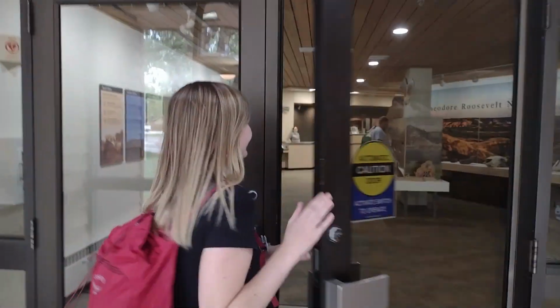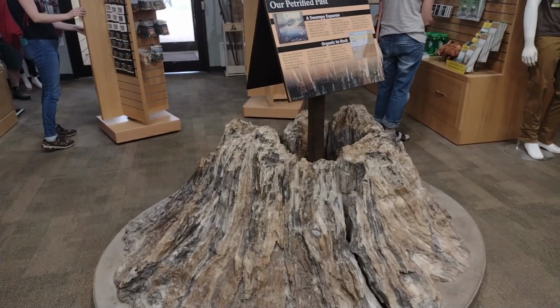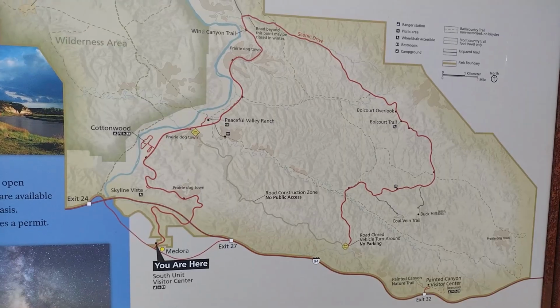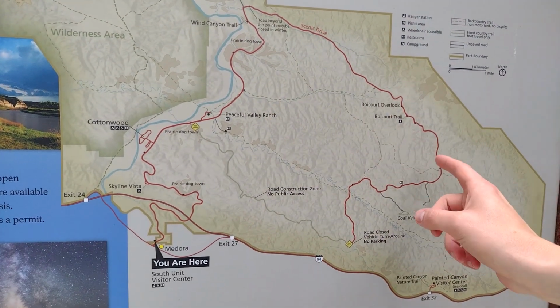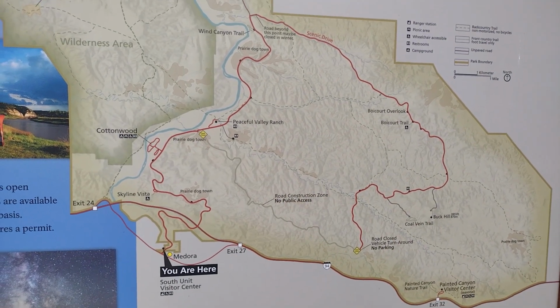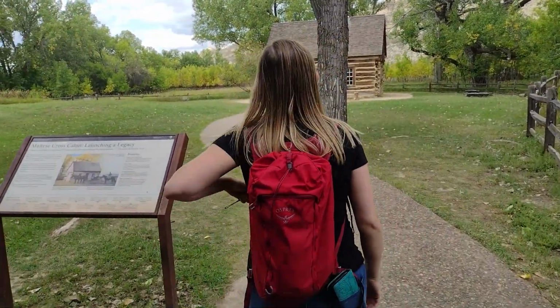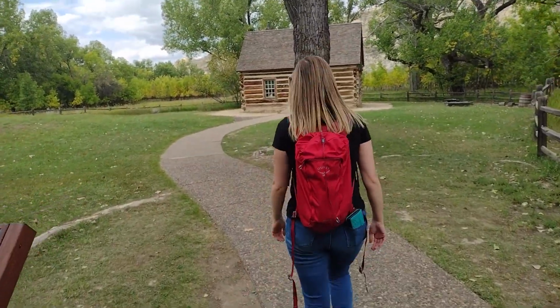Upon entering the South Unit, you will find the unit's Visitor Center. This is a great place to learn about the area and important road closures. A portion of the South Unit Scenic Loop has been closed for years, and honestly, I don't think it's ever going to open up again, so plan accordingly when preparing to visit this park. If you head back to the back doors of the Visitor Center, you will find the Maltese Cross Cabin.